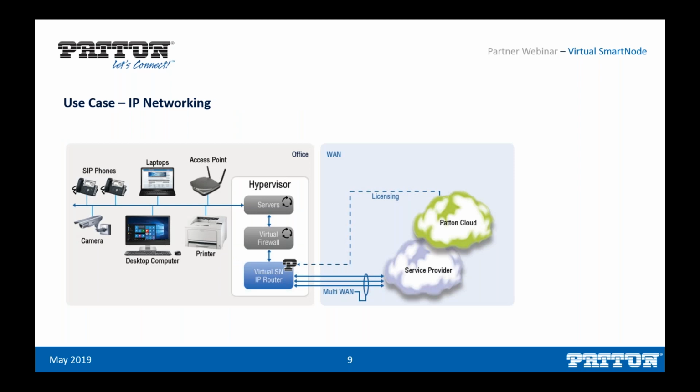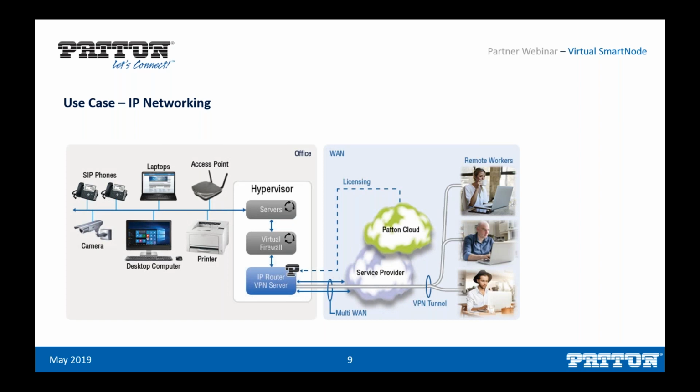And then there's, of course, other use cases that you can address with a virtual SmartNode. We intentionally call it virtual SmartNode and not virtual SBC, because it's more than just a virtual SBC, as you may probably find from competitors. It's really a virtual SmartNode that is capable of undertaking different kinds of functionalities, serving different needs an enterprise customer has. As illustrated here, the virtual SmartNode can also act as an IP router, access link termination, where it can do load balancing and failover functionalities across multiple WAN links. Another functionality could be that the SmartNode would act as a VPN link terminator if you have remote office workers wanting to connect to the corporate network. They would set up a VPN tunnel, which is going to be terminated, managed, and handled by the virtual SmartNode.